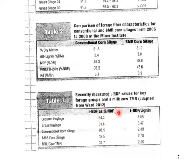And some different expected measurements. Again, this is Ward's, Cumberland Valley. Recently measured values, key forage groups. So we've got NDFD as a percent of NDF. This also could be uNDF. The higher the lignin, usually the greater the percentage of uNDF. So you've got your threes here.